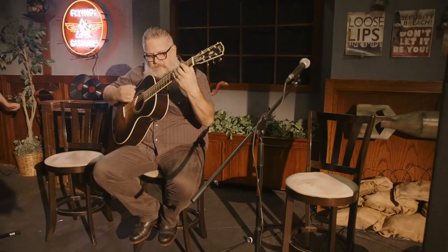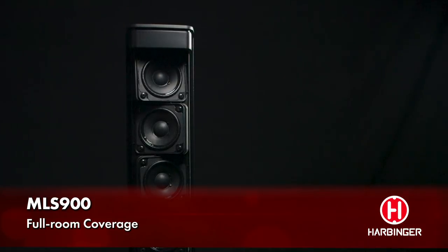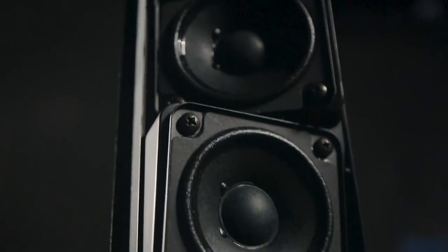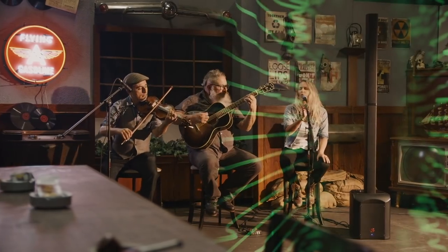The thing about PA systems is it's much safer and you'll have a consistent sound if you carry one with you, instead of relying on what you might find at some sports bar. The MLS900's angled speakers disperse sound throughout a performance space, so a single MLS900 can cover an entire room, including areas to the left and right.